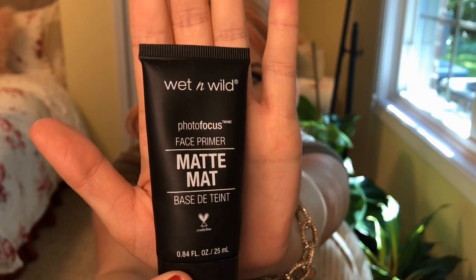Okay, so the makeup item that I have is the Wet n Wild Face Primer in Matte. This I really like. I mean, it's $5. It's not really expensive or anything. I don't know that it kept me matte or anything. I have repurchased it as well as the Luminizing one, which I actually like more since I've been on the drier side lately. So I've still been using this one. But yeah, repurchased. I like it. It's good.